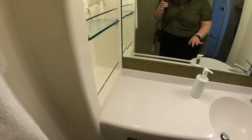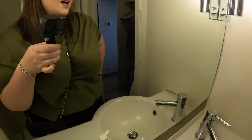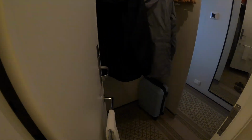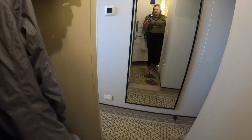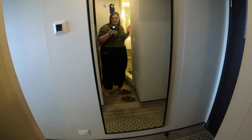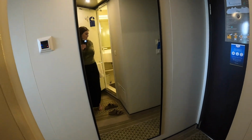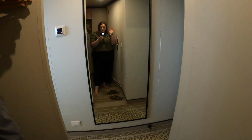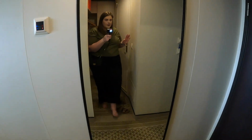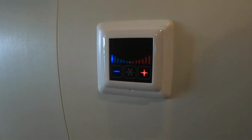And then on top you have your washing line. And of course, then you have the toilet. But yeah, a great shower and a great bathroom. So coming out back into the main room, as you come out of the bathroom, you have a full-length mirror. You have a full-length mirror, and then you have your air conditioning system.